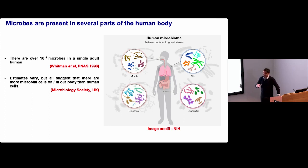I don't want to alarm anyone. These microorganisms are normally very beneficial to us, and they don't cause any disease, and they help our body to function normally. There is intense debate in the literature, but all of the estimates suggest that there are at least as many microbial cells in our body as there are human cells. So there are a lot of microorganisms in our body, on our body.